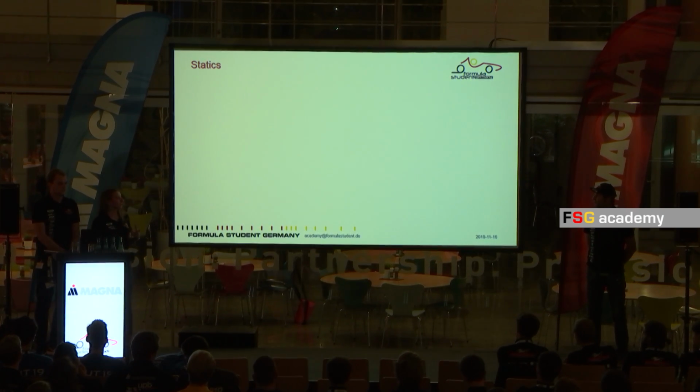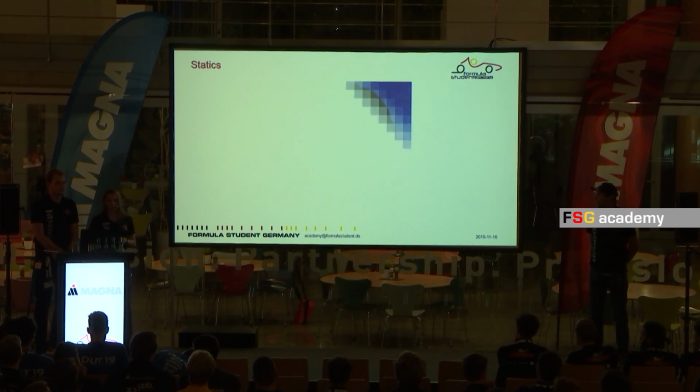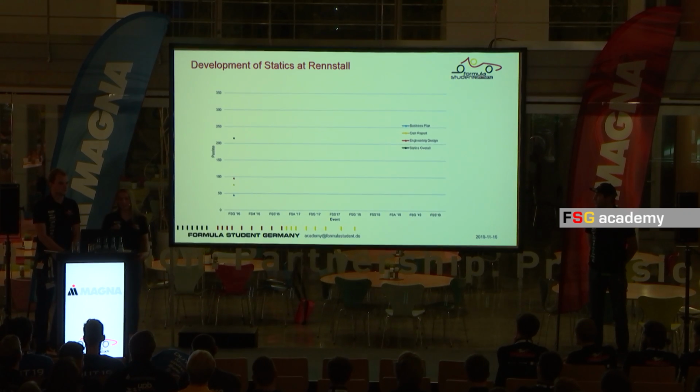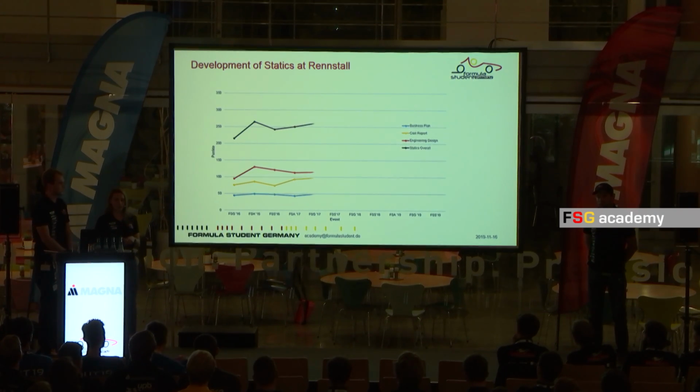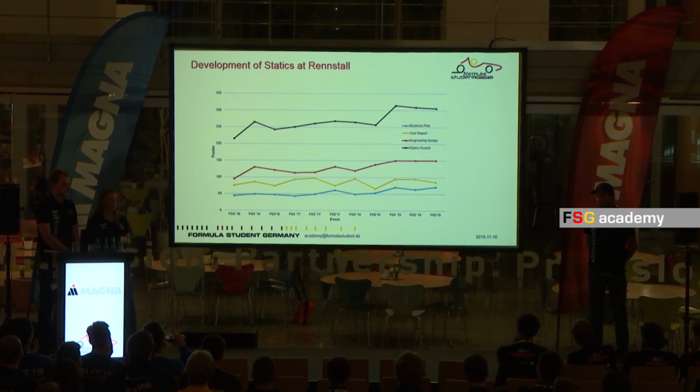Another part that is often forgotten or reduced to the minimum are the static disciplines. And you know, it's kind of a big deal. We had a look at the results from the past years from 2016 on. And as you can see in this chart, our points in the overall statics steadily increased. And in 2019, we had over 300 points in every event in the statics. And these points make a real big difference when, for example, the endurance is quite tight between two teams.